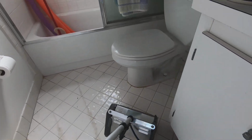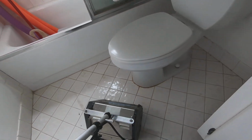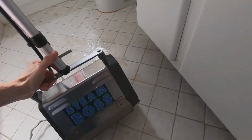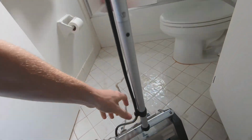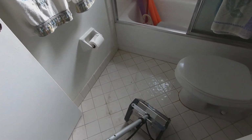Pretty dirty for sure. Now, for those of you who don't know what this machine here is, it's a CRB machine, which is basically two counter-rotating brushes. I can actually give you a glance here at the bottom. Doing this with one hand. So we got two brushes on the bottom that spin opposite directions. So we use this as an agitation machine mostly, but it has a wide variety of uses.